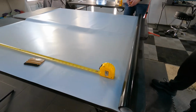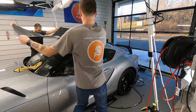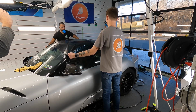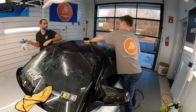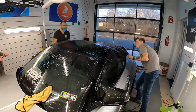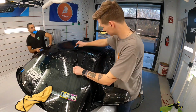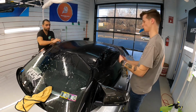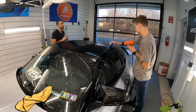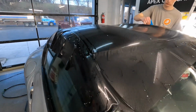After proper prep, we're going to break out the STEK DYNOcarbon. This is a glossed carbon fiber look on a sheet of PPF film, and that's going to go on the entire roof, and that's what they're going to do right now. The film is quickly and easily laid in its place, and all that's really left to do is some trimming.